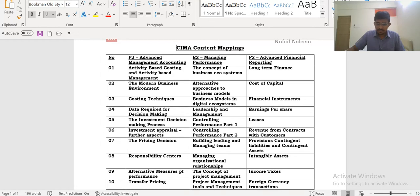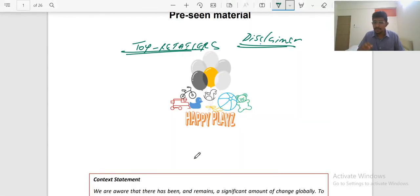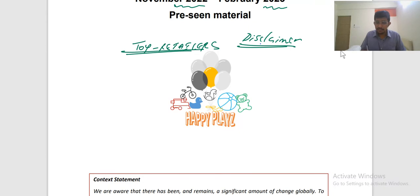So students, before I do the analysis, a humble request. Please have a pre-seen material paper with you, a paper which you have printed out, and also have a pen with you so that you can work with me together while pausing the video as well.